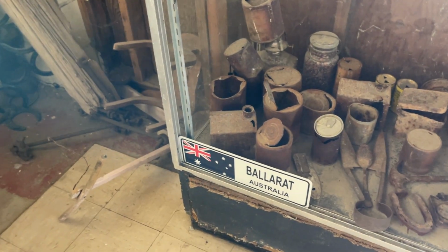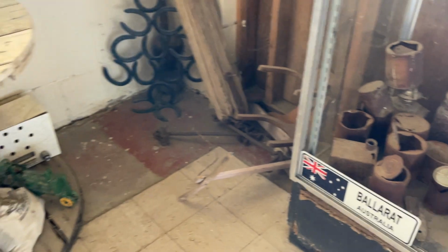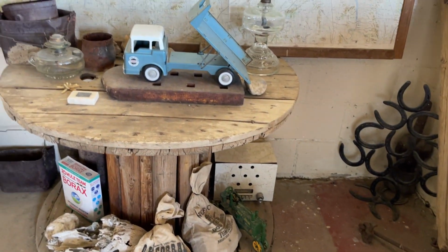And you'll see Ballarat, Australia. So no, we're not in Australia. We are in California, but this town was named after Ballarat in Australia, another gold mining town.